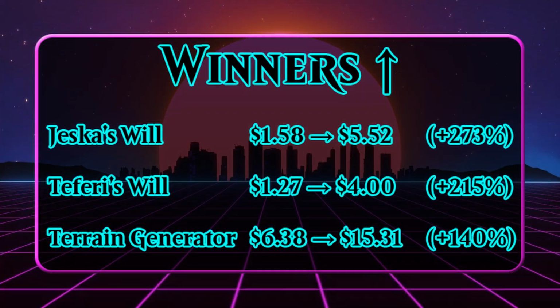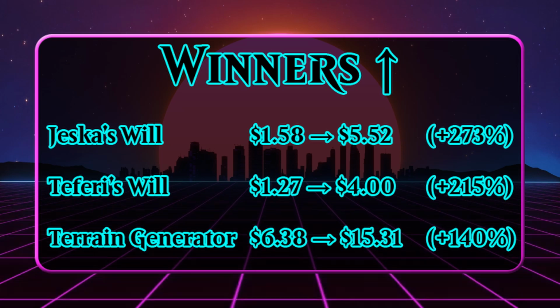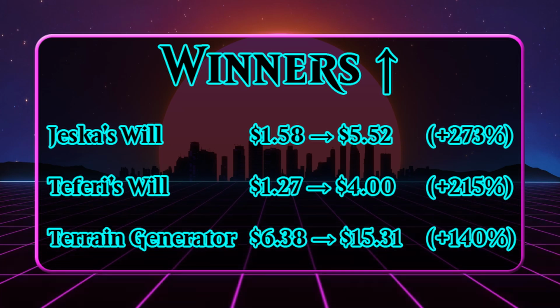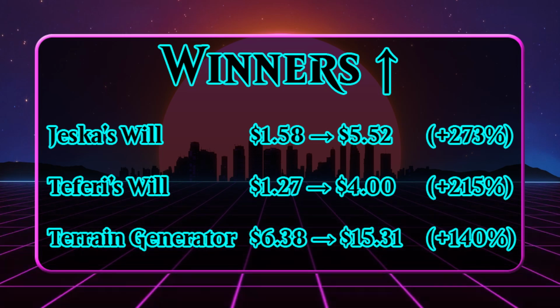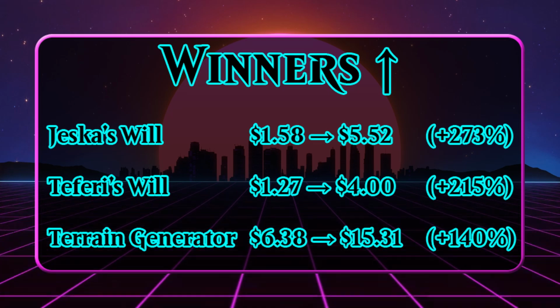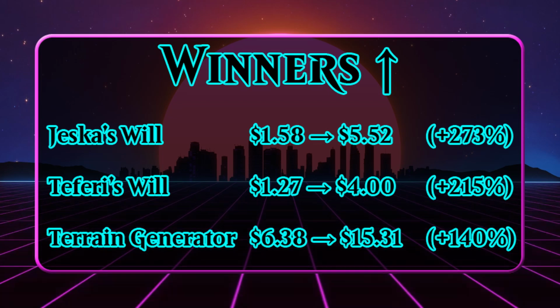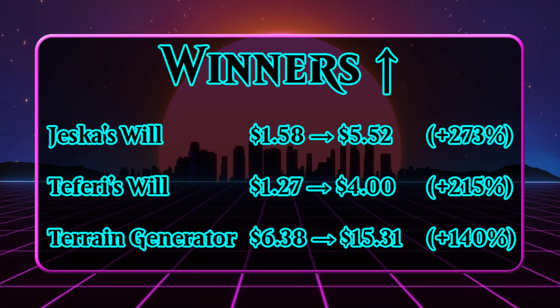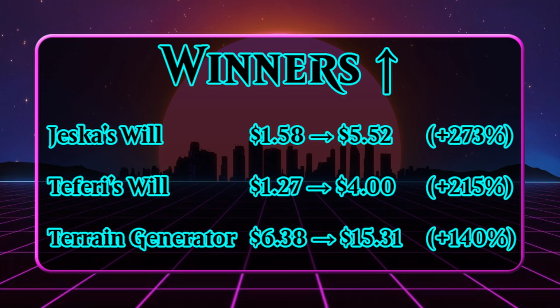We have in third place the card Terrain Generator. This is specifically the Dual Decks Anthology version. It was $6.38, went up to $15.31. That is a difference, Evan, of 139.97%. Wow. After that, the Teferi's Veil, which is from Weatherlight, an older card from 1997.